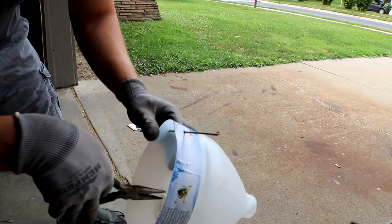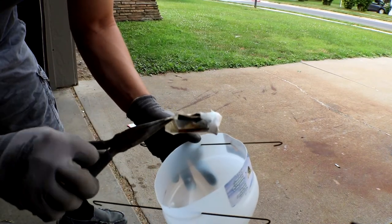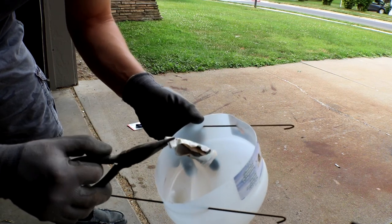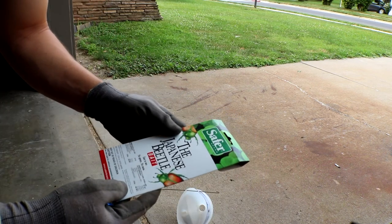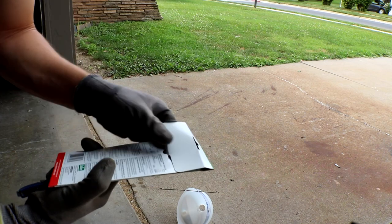All right, so this one, I'm just gonna pull it out of here. That's all it is. I probably shouldn't have cut it in half, but that's alright. I'm gonna throw this one in the one by the apple trees, and then I'm gonna pull that one. And this brand new one I'm gonna put by the peach tree, since that one seems to be having the bigger problem.